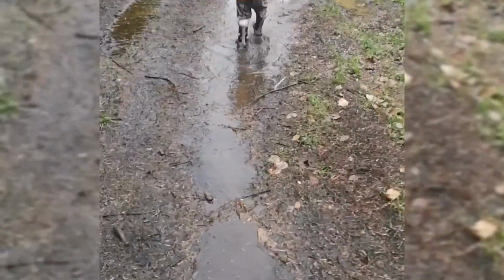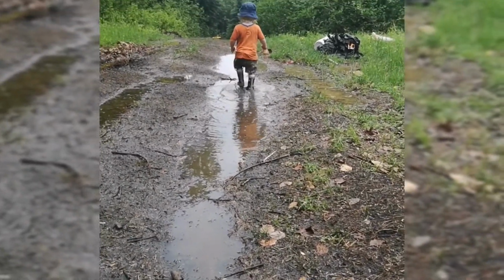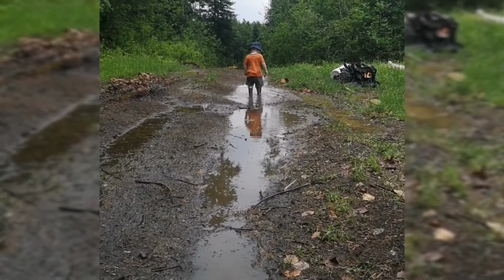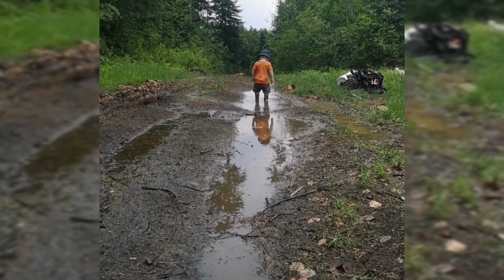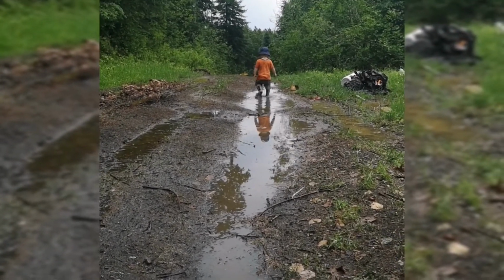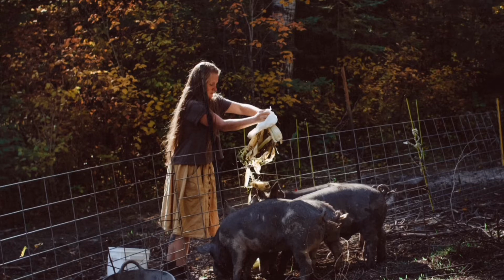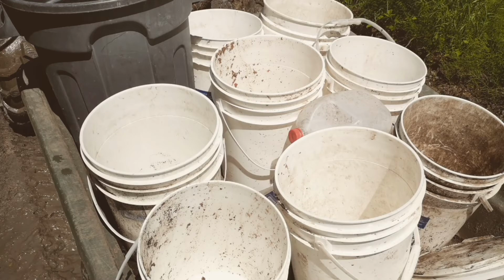Everything that we have done here, we have led with our hearts and not with our minds at all. And thankfully, for the most part, it's worked out. But yeah, in July, our pigs came here. And again, it still wasn't easy. My garden was being watered by a small creek over here, and it would take us 6 hours to water our garden.